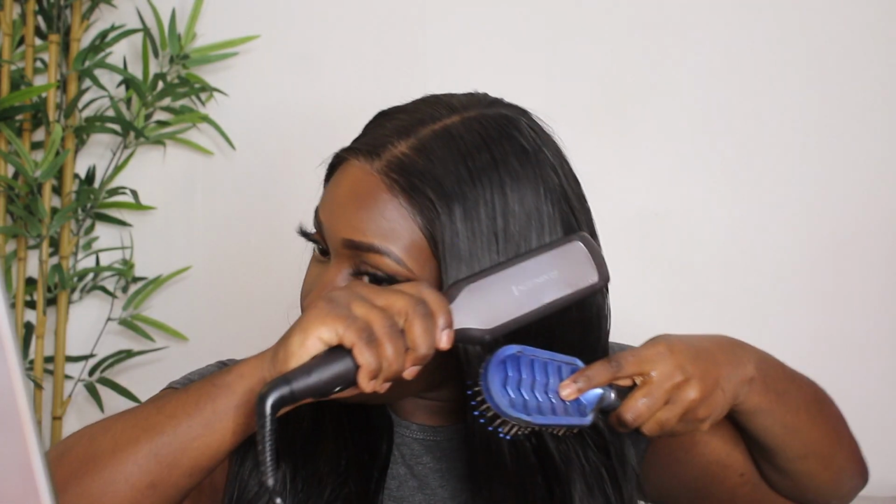Just going to put heat protector. And I'm going to put on the L'Oreal Paris Frizz Killer Serum. So just 3 pumps. 1, 2, 3, 4. Put that in my hand and then I'll just move it around my hair. And brush it through. First, I'm just going to straighten it. And I'm going to straighten it with a brush. And I just go slow.